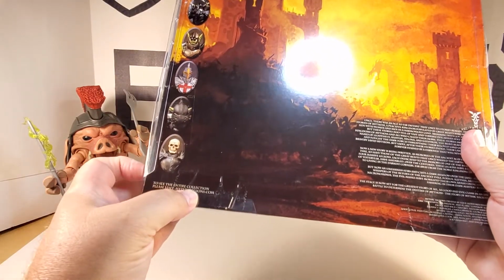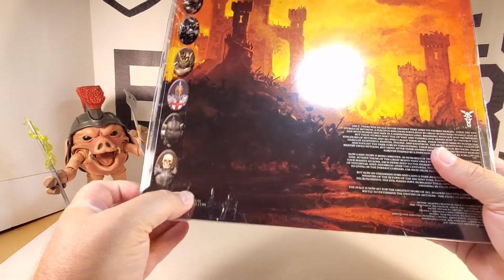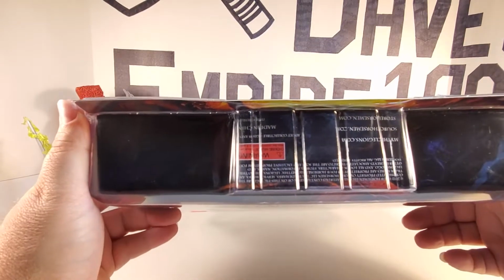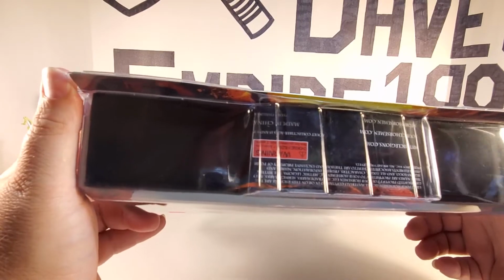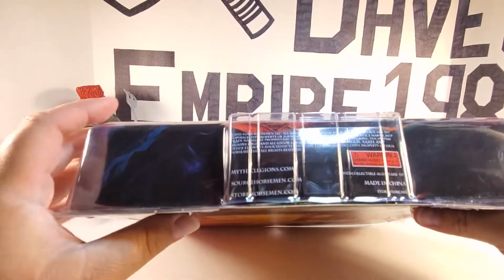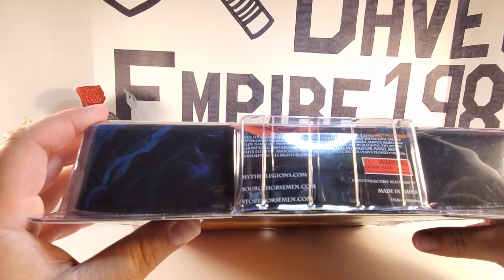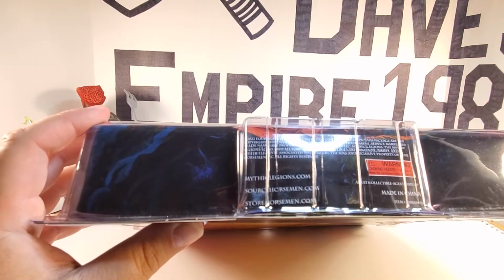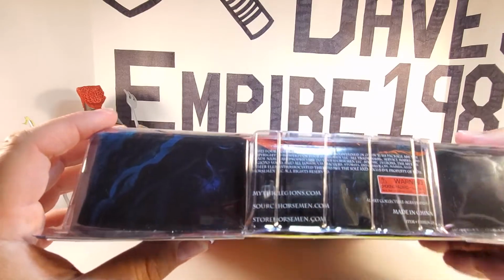To see the entire collection, please visit mythiclegions.com. I got the credits down there. mythiclegions.com. Let's see what it says. I can't read it upside down today. sourcehorseman.com, storehorseman.com. Yeah, made in China. Four Horsemen LLC. Don't feed the children.